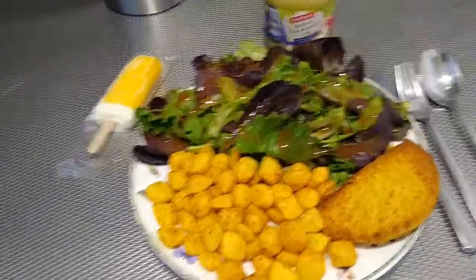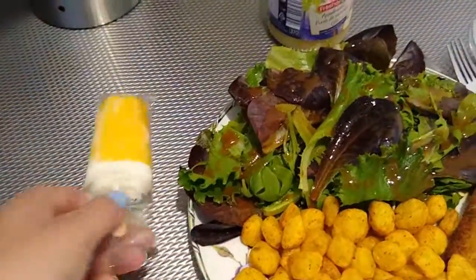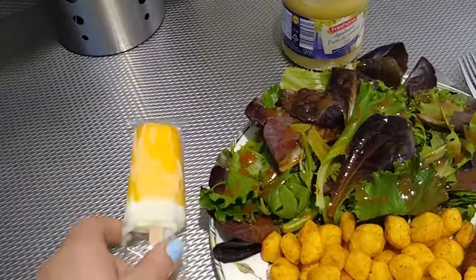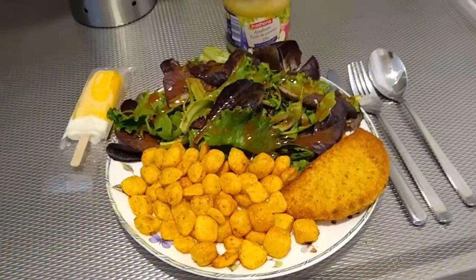Like I said earlier, it's tropical here today, so ice cream is what is needed. And these are only 68 calories. And it's a pretty decent sized ice cream. I really like these, and they're from Lidl. And they're delicious. 68 calories, a wonderful little dessert.